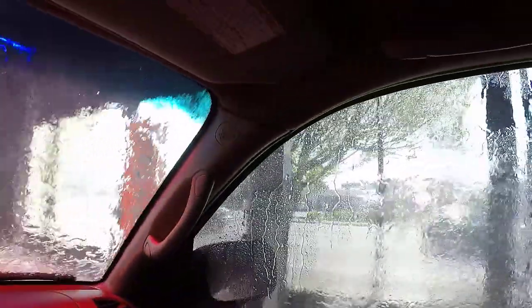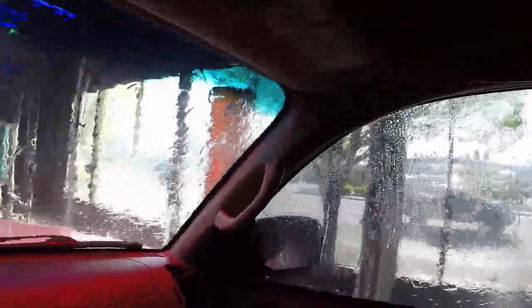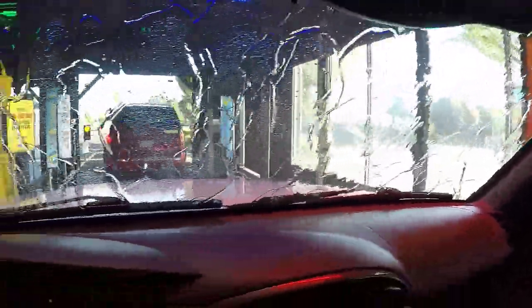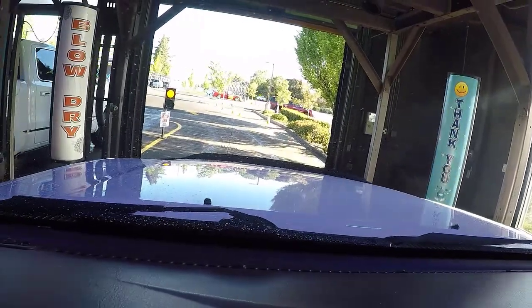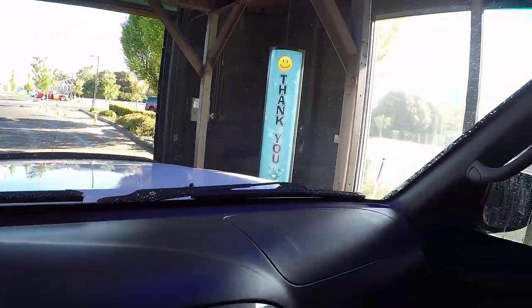Okay, so here's the rinse cycle, and this is usually where my truck would leak. Of course, this one's not going to leak anywhere. No surprise there. Coming out on the other side, we just got to go through the blow dryer now. We just got to get our hair blow dried. Looking good. I'm excited to get out and see what kind of difference we have just from doing the car wash.